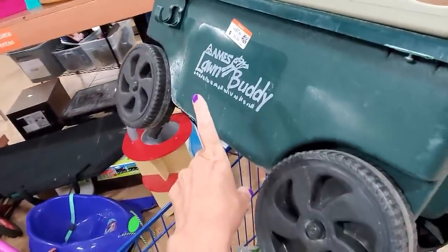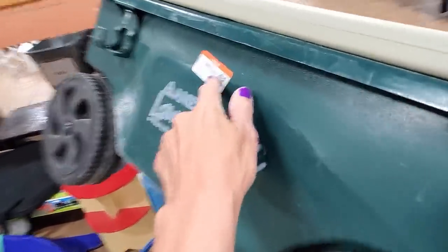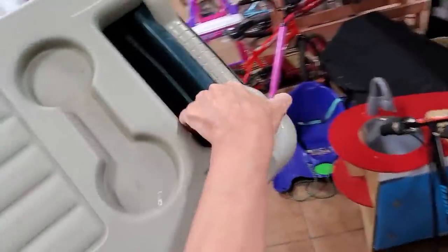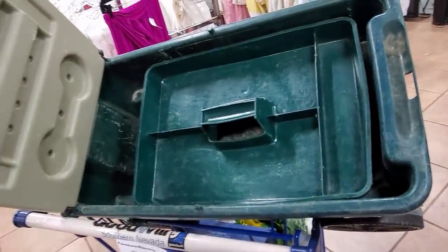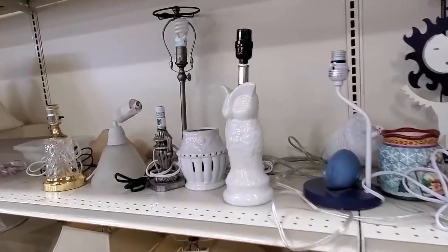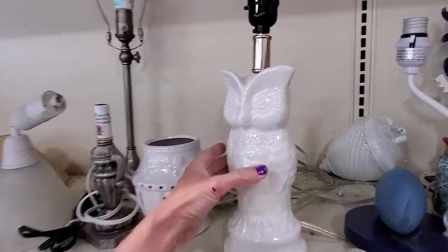What was this? It's a little garden cart, like a lawn buddy, for $5.99. This is awesome. Look at this. It opens up and holds all our gardening stuff. Yep, we're taking that.